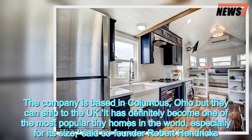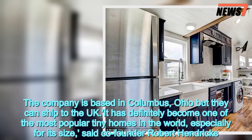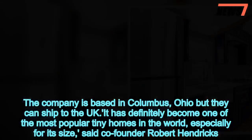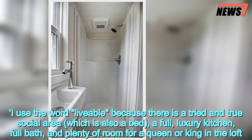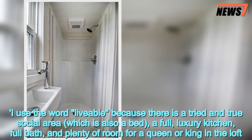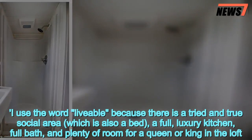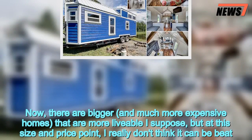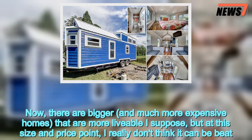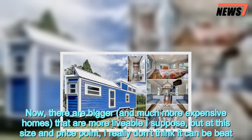"It has definitely become one of the most popular tiny homes in the world, especially for its size," said co-founder Robert Hendricks. "I use the word livable because there is a true social area, which is also a bed, a full luxury kitchen, full bath, and plenty of room for a queen or king in the loft. For a 24-foot home, it is definitely the most livable in the world with tons of storage. Now, there are bigger and much more expensive homes that are more livable, I suppose, but at this size and price point, I really don't think it can be beat."